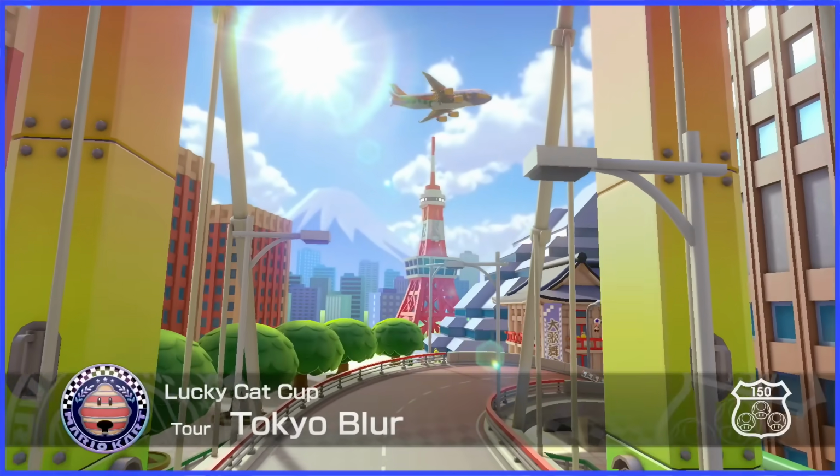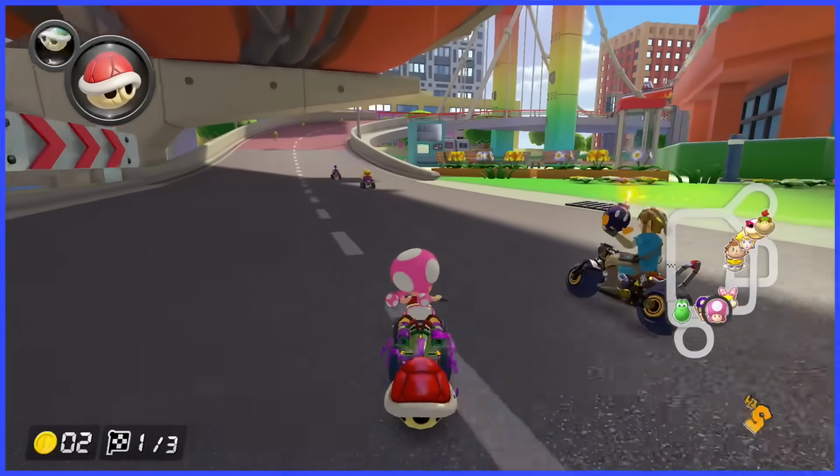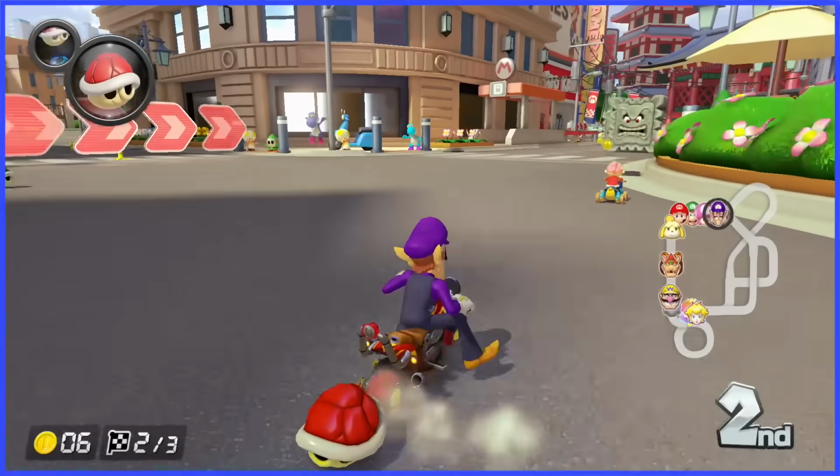Like Tokyo Blur from Mario Kart Tour. Everybody loves Tokyo Blur from Mario Kart Tour. Quick, name your favorite thing about Tokyo Blur from Mario Kart Tour. Oh, just the massive amounts of Tokyo Blur energy I get from it.